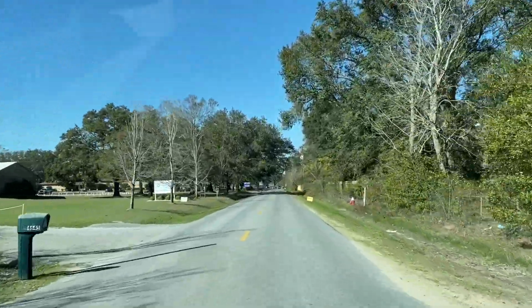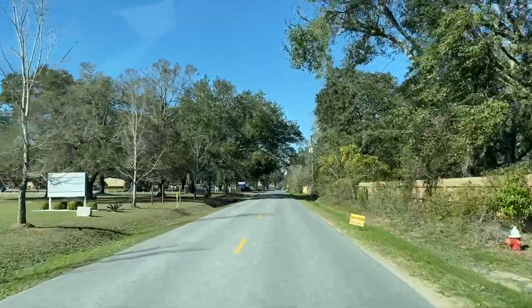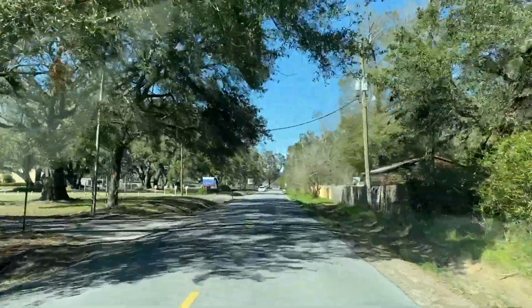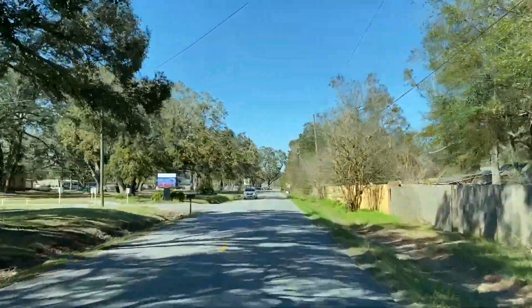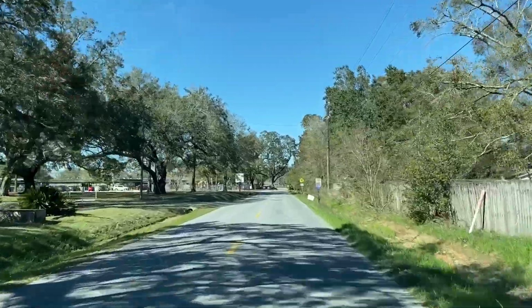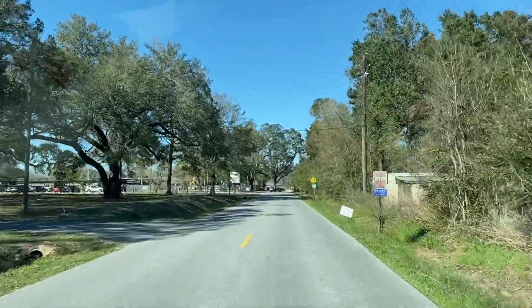This is kind of like a suburban area. Now hiring, you see that, so somebody's hiring out here. Just want to give you guys a quick tour. There's a school here.